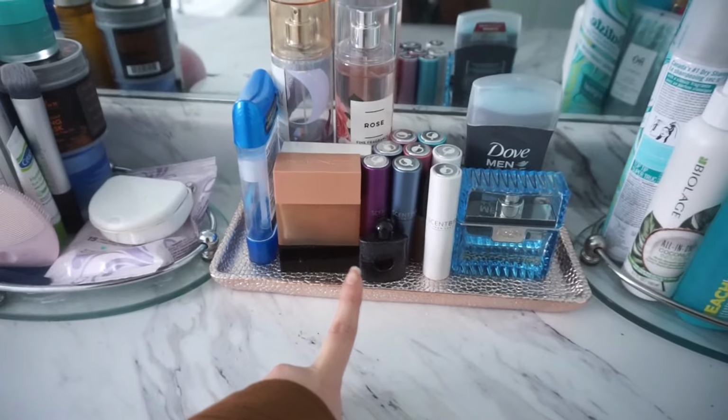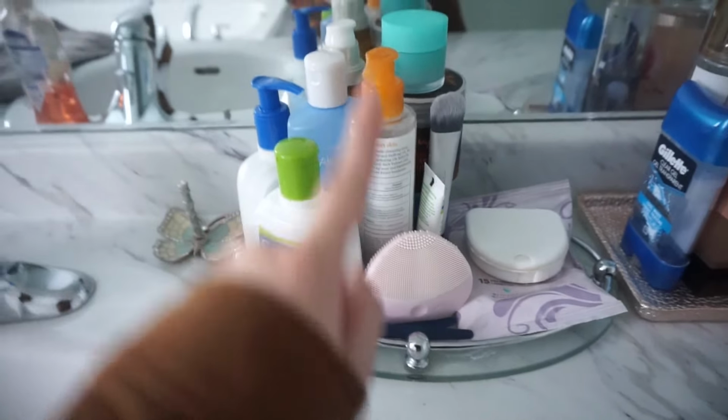So I have my hair care over here, my perfumes and smelly things over here. And then over here is just my skincare. That is all for my clean the room slash kind of like organizing. It feels so fresh and smells so good in here.